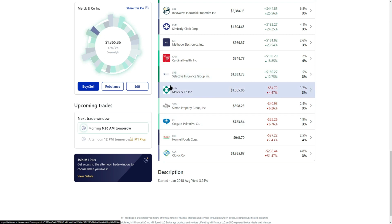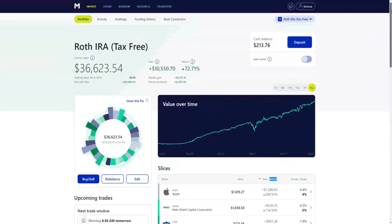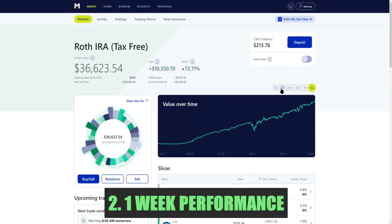So those are, oh, and we have Merck here down 4.47%. So those are our negative positions within the portfolio. Now let's take a look at the 1 week performance.